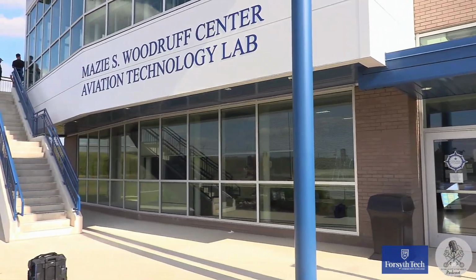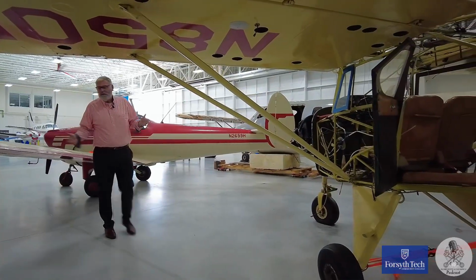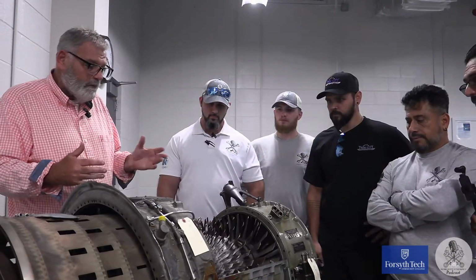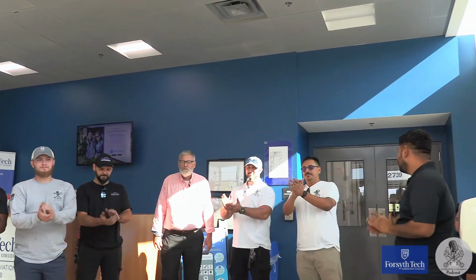And we're going to go through the program today, check out this facility that they just recently put together for everybody. I'd love for you guys to come with us and go through the building, see everything you can see, and check out the stuff that you're going to get to experience when you come over here and join this program.